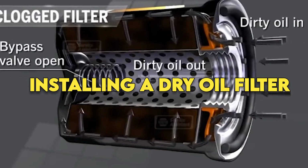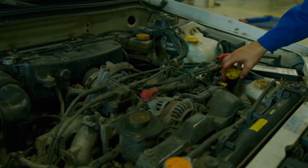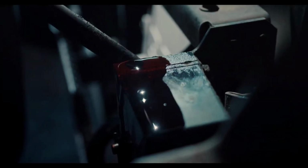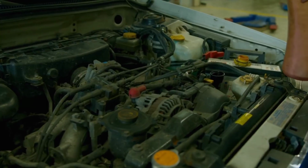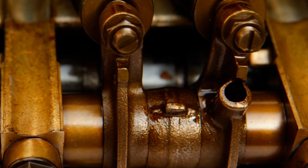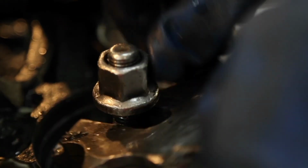4. Installing a dry oil filter. Your oil filter plays a crucial role in keeping contaminants out of your engine, but installing it dry is a serious mistake. When you start your engine, it takes a few seconds for oil to fully circulate and reach all critical components. If the oil filter is dry, those first few seconds mean metal parts grinding together with little to no lubrication, increasing engine wear by up to 50%.